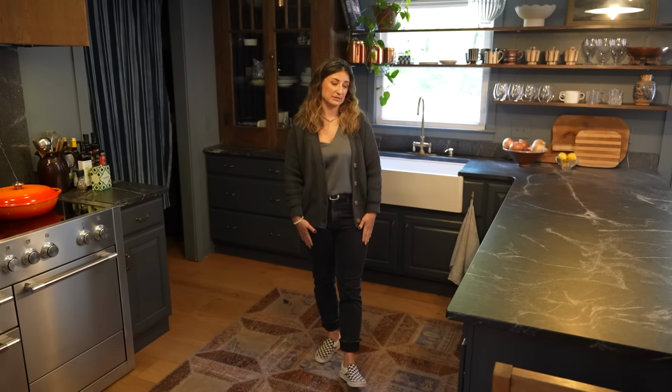So the countertops are granite. I wanted soapstone, and then I got the soapstone price tag, and I was like, nope, we'll find the next best thing. And that was, it's called Negresco granite, and I love it. It has some beautiful veining that we used for the backsplash of the range.